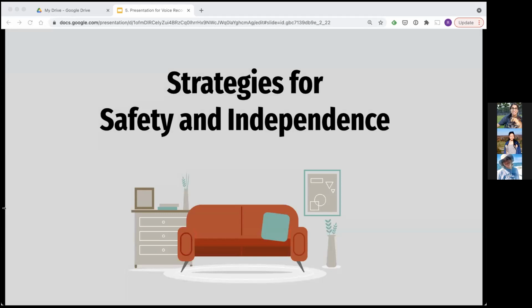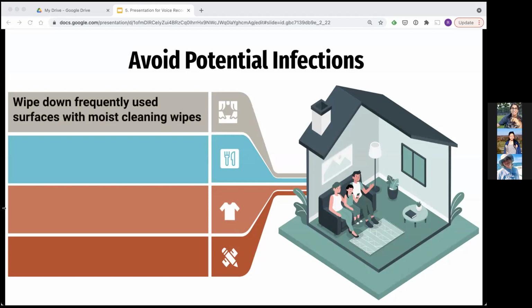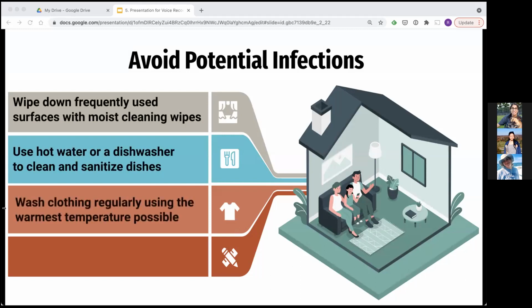Next, we're going to go over strategies for safety and independence. First, it's important to avoid potential infections in the home. Strategies to do so are to wipe down frequently used surfaces with moist cleaning wipes, use hot water or a dishwasher to clean or sanitize dishes, wash clothing and other fabrics regularly using the warmest temperature possible, and wear gloves when performing activities with high infection risks, such as cleaning after your pets or gardening.